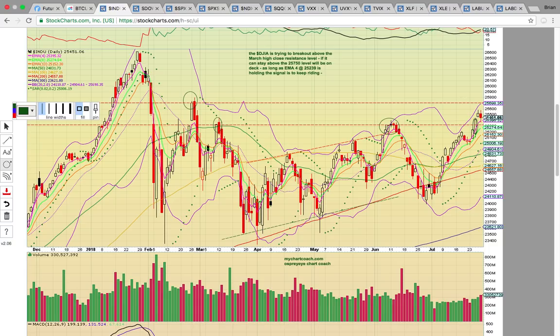But then on Friday there was a cool down. You notice a red candle formed on Friday. The gap filled on Friday. There was a space. You can see the space between high of day on this candle and low of day on this candle between Wednesday and Thursday. The red candle on Friday filled the gap, so that gap is filled.